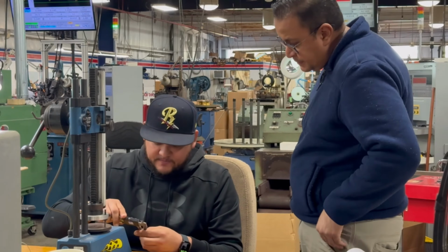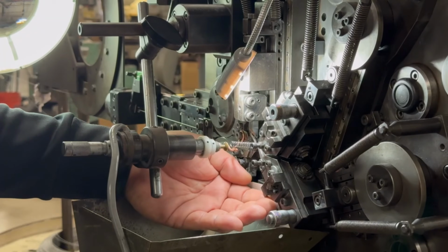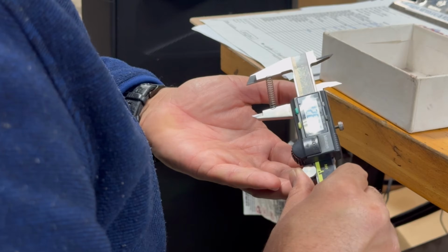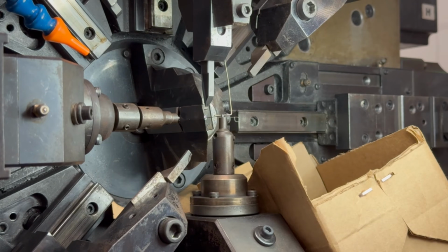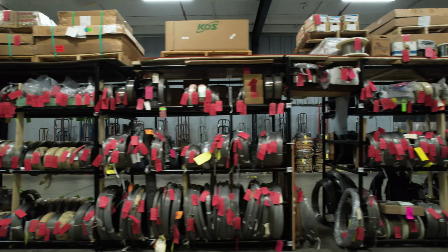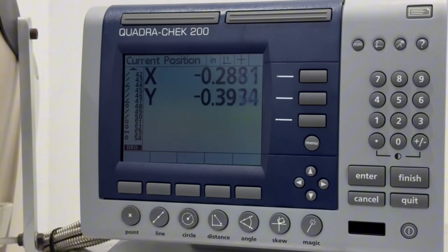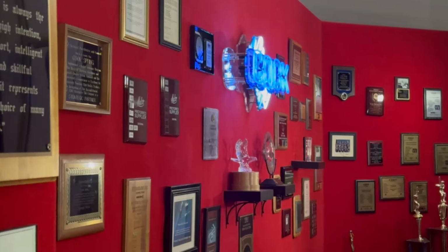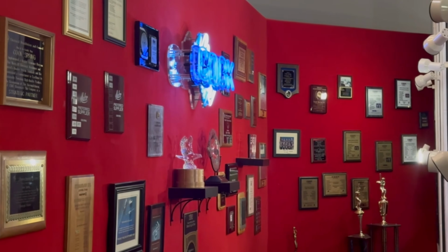At Cook Spring Company, quality is not just a standard, it's our promise. For over 70 years, we've been dedicated to manufacturing precision springs that exceed industry expectations and deliver performance you can trust. From advanced materials selection to state-of-the-art testing and inspection processes, we leave no room for compromise. Our commitment to quality runs deep because we know that your success depends on it.